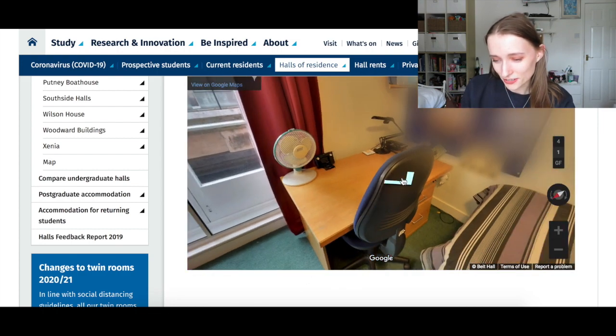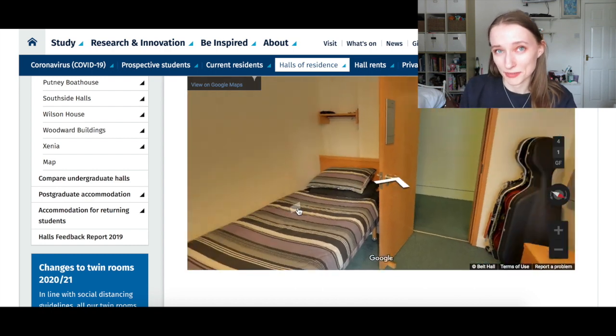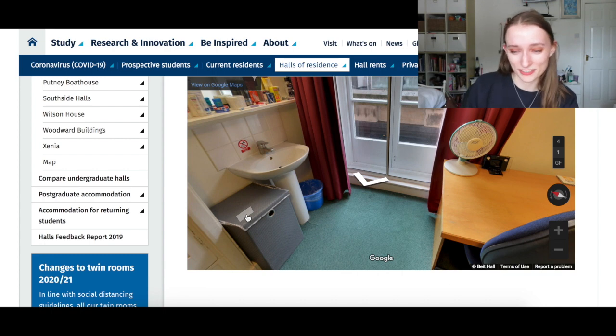This is hard because I know it's in London, but compared to the other ones it does underwhelm a bit. Sorry. I'm going to give it, looked at a ensuite, so 5 out of 10 again. I'm really sorry, Imperial. I'm just trying to give an honest review.